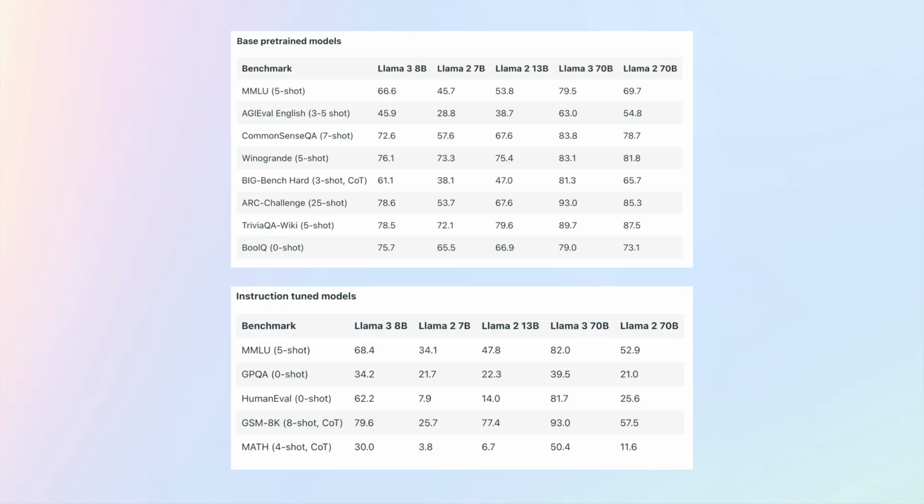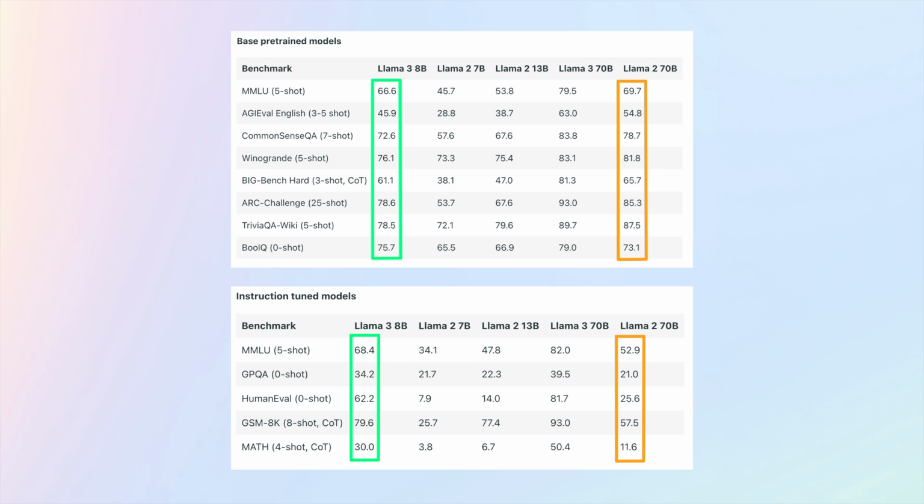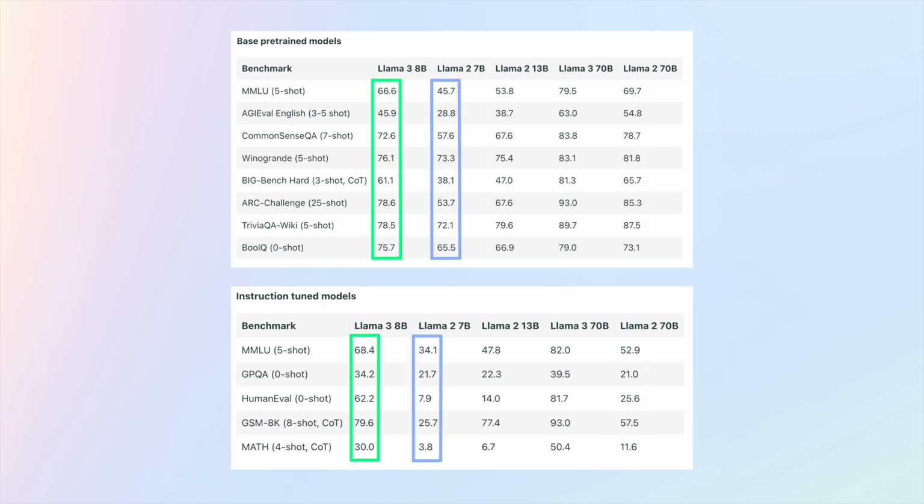My last point is about performance. Here you can see a nice benchmark comparison of Llama 2 and 3 that I found on Reddit, and as I mentioned before, you can see that Llama 3 8 billion is very close in performance to Llama 2 70 billion. Also, look at the 7 and 8 billion models. Those are 2 completely different systems, a huge improvement over there.